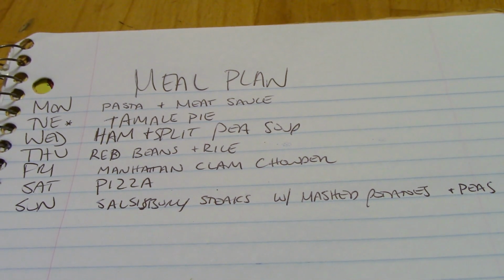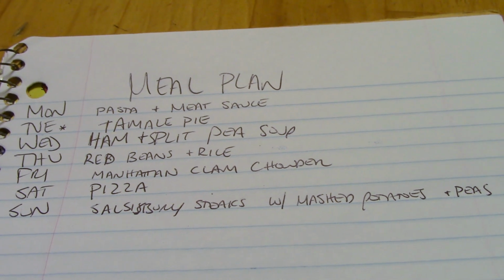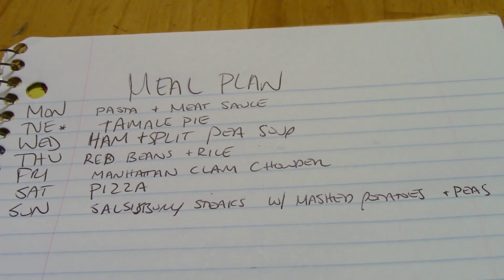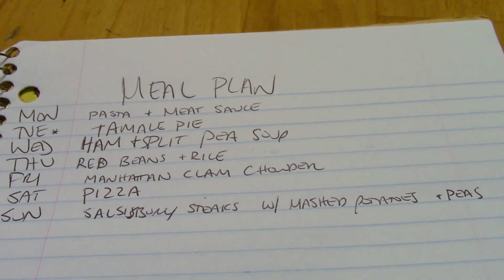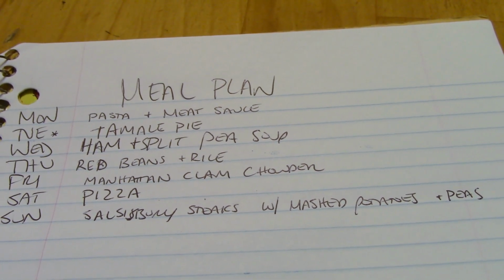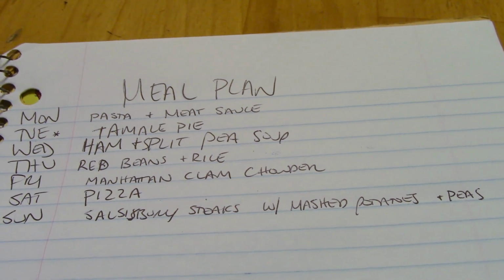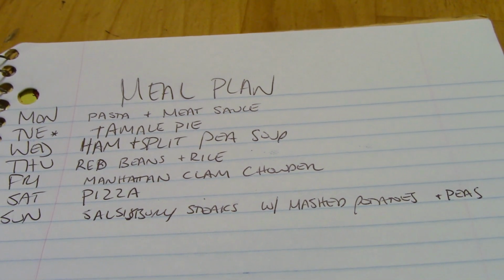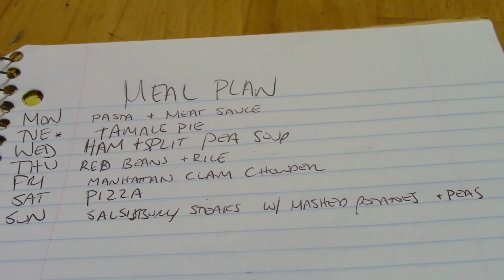On Wednesday, we're going to have ham and split pea soup. We have ham left over, so I'm going to make some broth with the bone and cut up some of the ham for that recipe. I don't really have a recipe for the split pea soup. It's just dried split peas, and then I'm going to put some onion, celery, and carrots, and then the ham broth, and then diced up ham, and just cook it until the split peas fall apart.